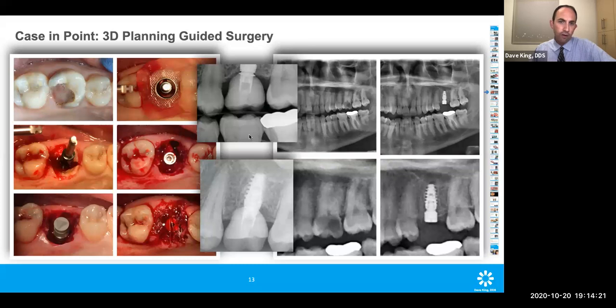And then we designed a crown. It was not delivered at the same time, but we designed the crown at the same time that the implant was placed.